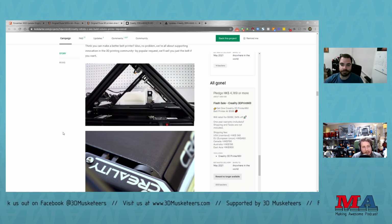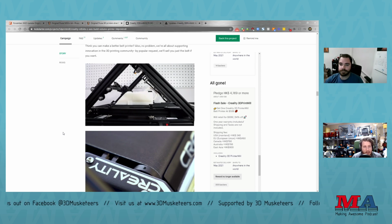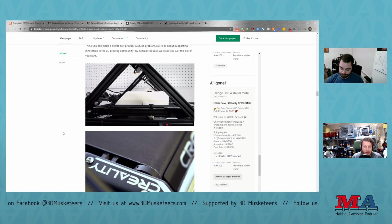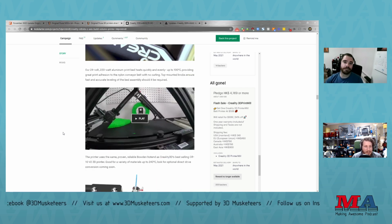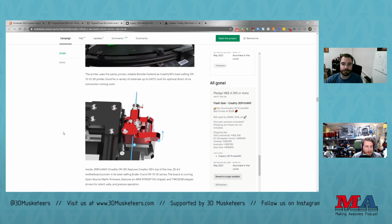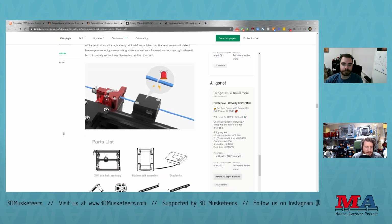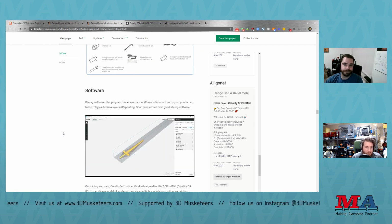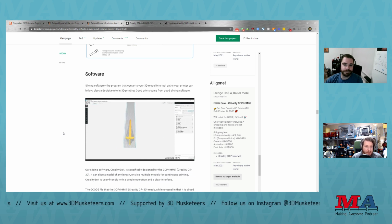So interesting to see that they did use a Core XY motion system. I'm happy about that because Core XY really does reduce the overall BS that you deal with. They're still using a Bowden style extruder, which, yeah, I don't like Bowden.